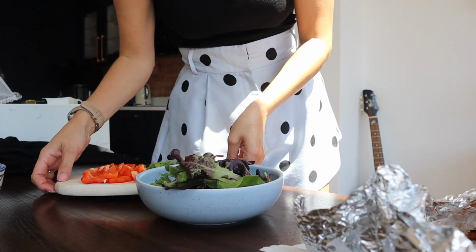But anyway, I'm going to make up my salad, ready to go, and then let's catch up about slow living and intermittent fasting. Intermittent IF.